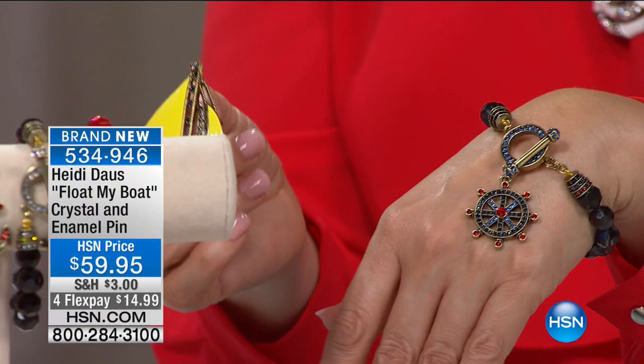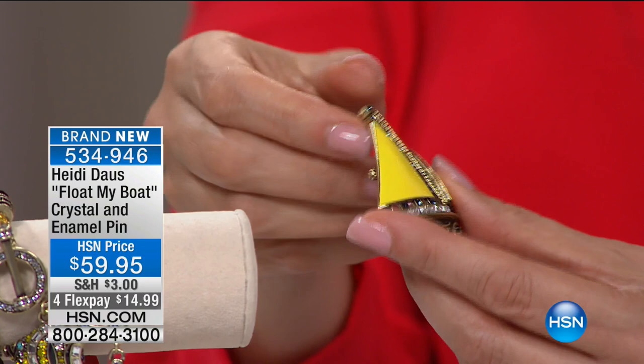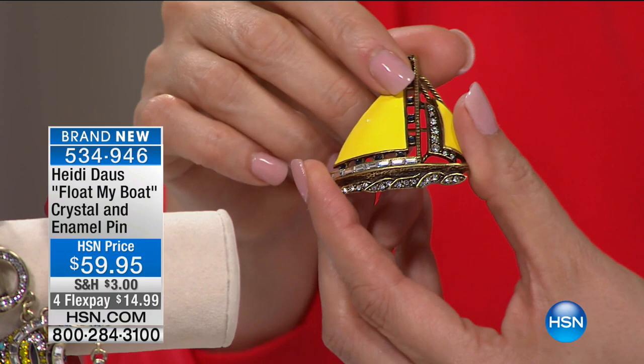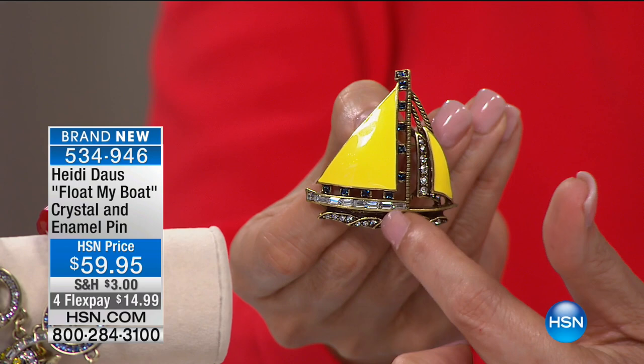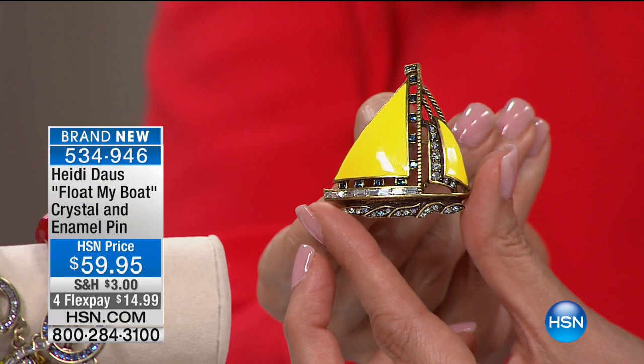So here's what we were talking about, the Float My Boat crystal enamel pin. She is $59. There's that toggle or bar clasp closure in the back. The waves are done with what looks like diamonds, the Swarovski crystals, and it looks like sapphires going right up there along the mast. It's 534-946. We don't have very many of those. It's just a wonderful piece of personality for you to have, especially at that price. Pin lovers, you know it's not usually that kind of price range. That's just right. This capsule collection is very limited.